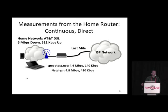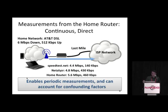So we propose that these measurements be conducted directly from the home router itself. We instrumented a home gateway, and we deployed it in this user's home over a period of 1 month. And we saw an average of 5.6 megabits per second down and 460 kilobits per second up. This number tallies more closely with the service plan rate. So doing measurements from the gateway enables continuous periodic measurements, and it can also account for confounding factors. It takes the wireless network out of the picture, and it can also account for cross-traffic inside the home.